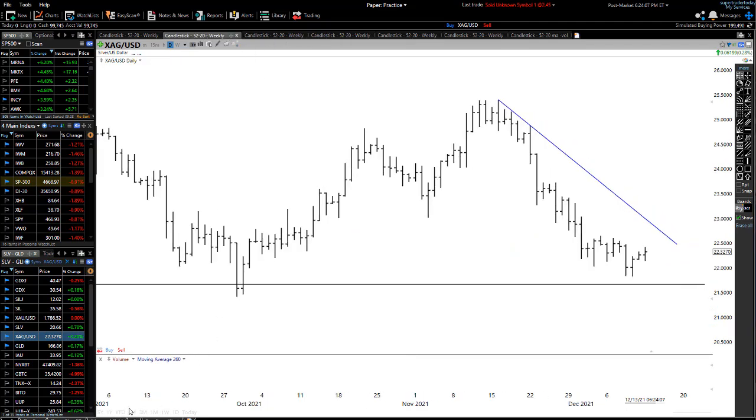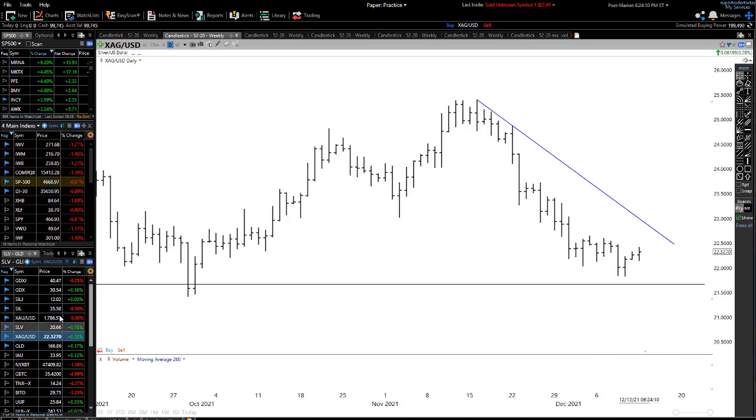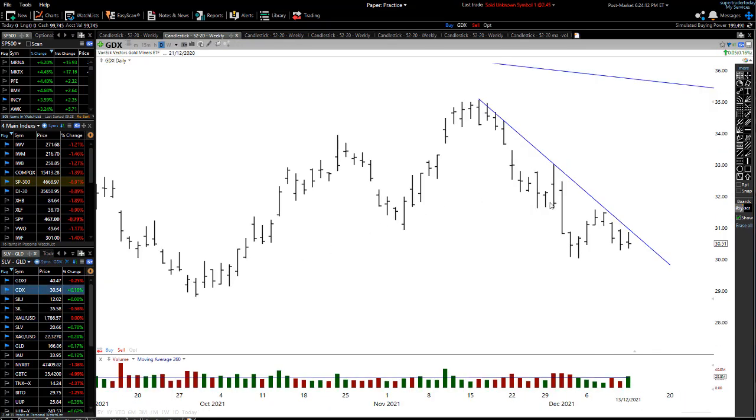Let's go back to just the good old charts here now. Let's go back to GDX. And GDX is still continuing to be in a very strong downward short-term trend here, right? We've had a high, we rallied up, as you can see, lower high, and we're about to break this low. So I wouldn't be too surprised if we started to see a follow through on the downside on that GDX.